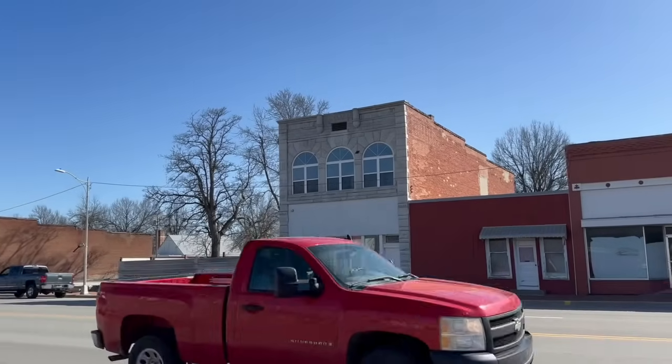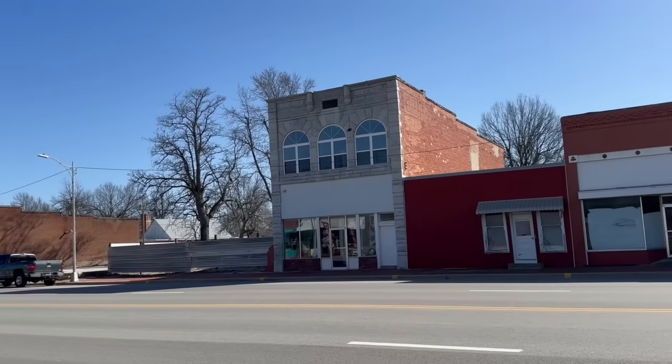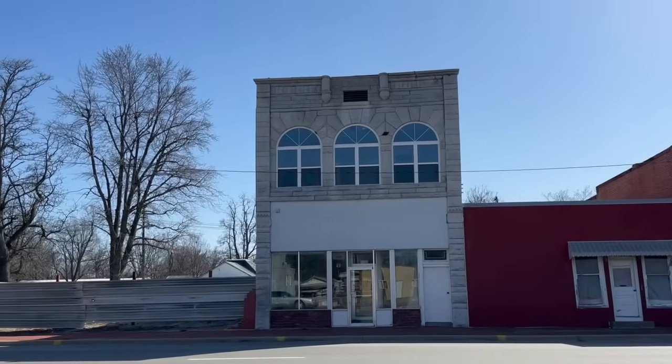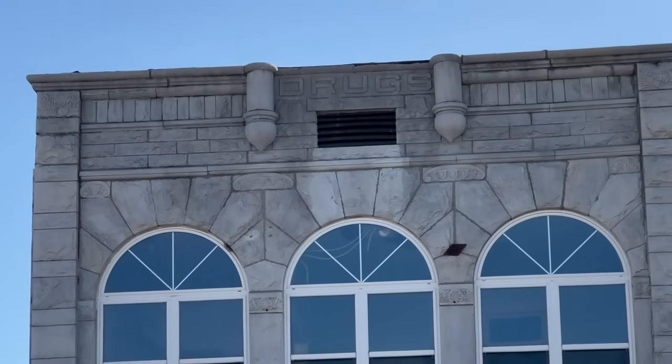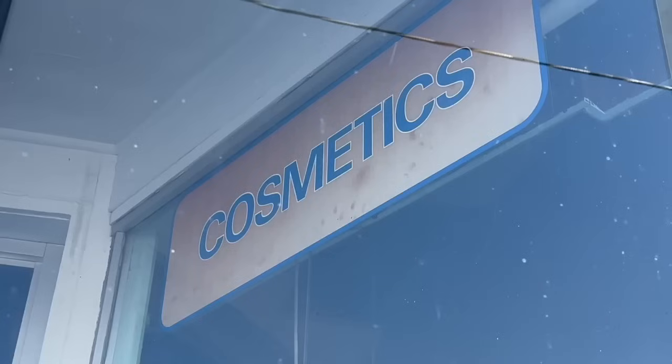Now, if you look up over there on this building, you can see that this building must have been at one time a drugstore, because at the very top it says drugs. Not only that, but if you look inside, you can see a sign that says fountain and a sign that says cosmetics. Along with that, you can see the remains of the old soda fountain. If you head over to the Chautauqua Historic Museum, you can see remnants from the old drugstore. They have a display set up with some of the items that were used from the soda fountain.